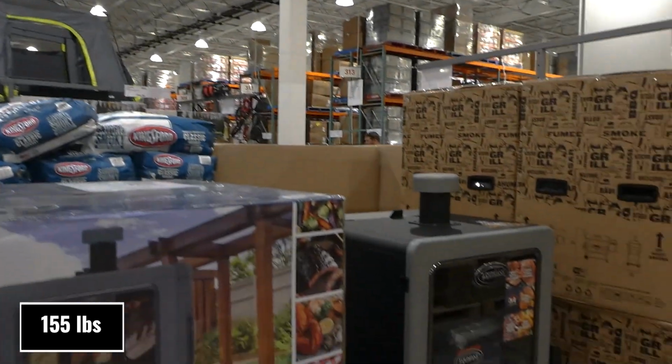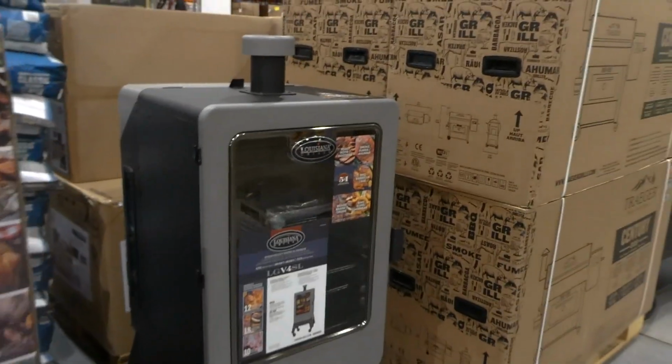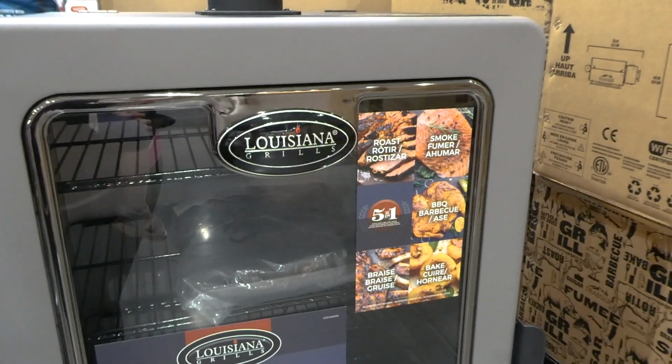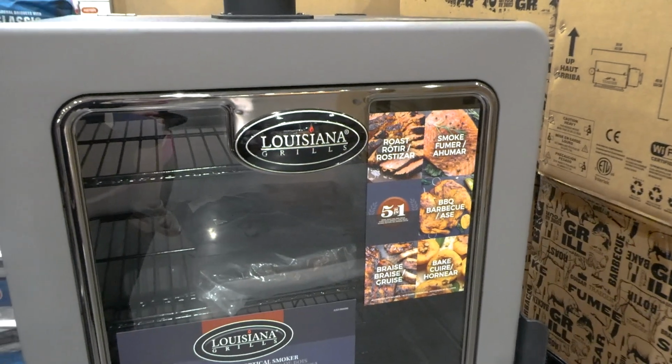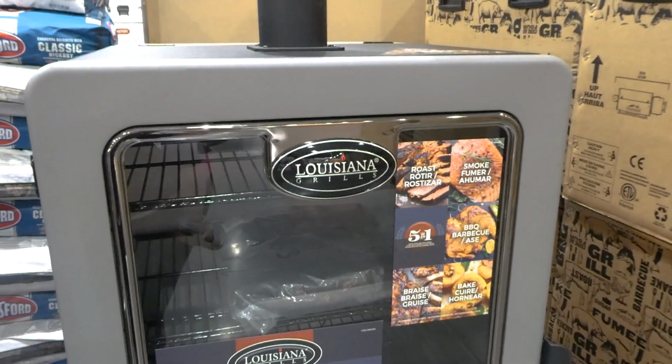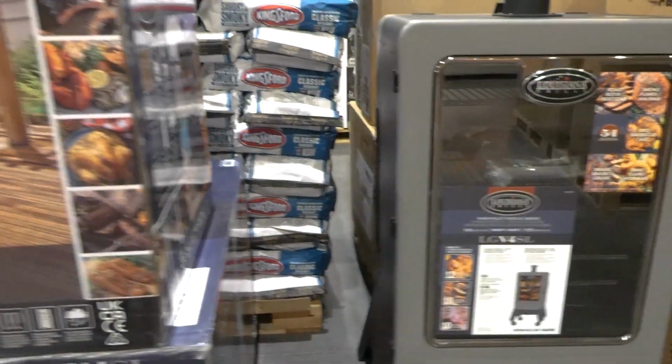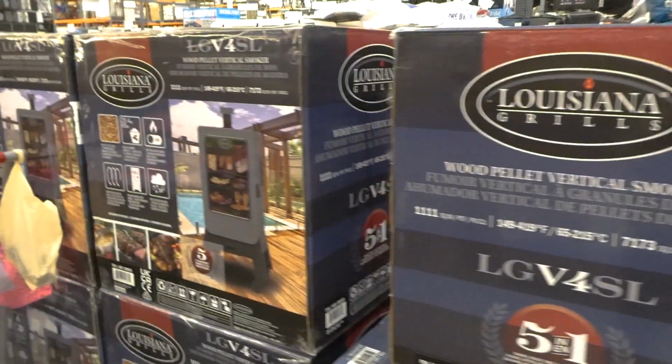I know this one was really popular last year, or maybe it was a similar one from the same brand. You can roast, smoke, barbecue, braise, and bake in this, so it's a 5-in-1. And then I'm just going to go over to the box. It shows it a bit clearer, with all the extra information.